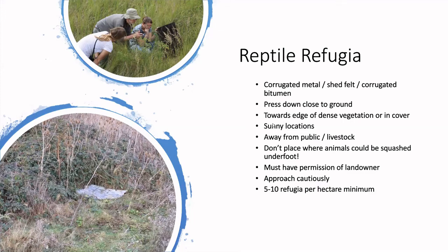You want it in relatively sunny locations so they heat up quickly. You don't want them in shade. You want direct sunshine so they heat up quickly. Reptiles are going to be drawn to them. And you want them away from the public or any livestock, and kind of away from where these animals might be squashed. So leading up to wherever you place your mat, you kind of want a clear runway. You don't want somewhere that might be suitable for reptiles to be basking, so that you're disturbing them to get to your square.